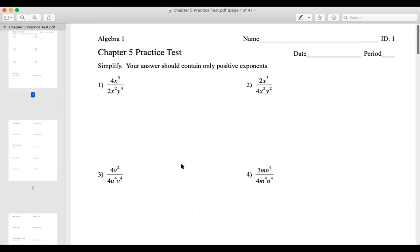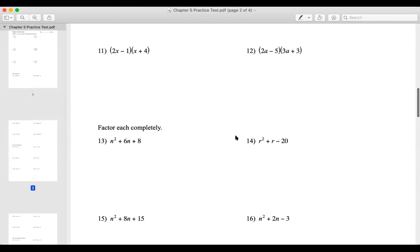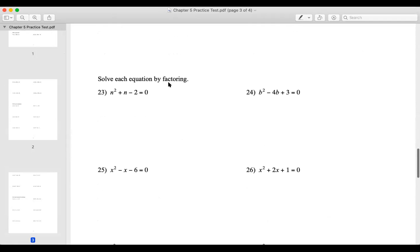I will ask you a few from each section. So in other words, on the first section, I'll probably ask you 2. On the second section, I'll probably ask you maybe 4 of those. On the factor, I will ask you about 4 of those, 3 of the simple ones, maybe 1 of the hard ones. And then on the solve by factoring, I'll probably ask you 3 of the simple ones and 1 of the more challenging ones.